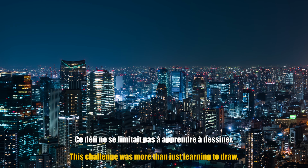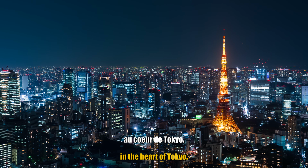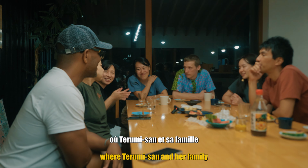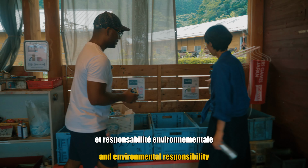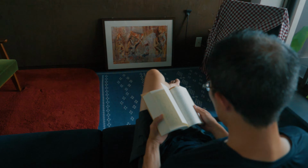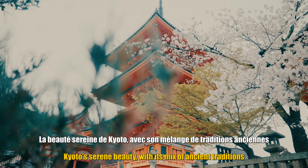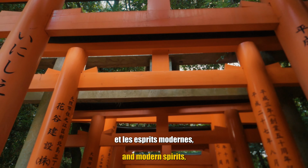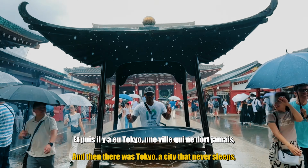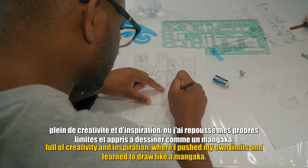This challenge was more than just learning to draw. It was about pushing my limits, embracing the culture, and finding inspiration in the heart of Tokyo. From the quiet, sustainable life in Kamikatsu, where Terumi-san and her family taught me the importance of community and environmental responsibility, to the vibrant energy of Nagoya, where I saw the passion in Kai's eyes as he shared his dream of exploring the world. Kyoto's serene beauty, with its mix of ancient traditions and modern spirit, showed me the delicate balance that Japan holds dear. And then there was Tokyo, a city that never sleeps, full of creativity and inspiration, where I pushed my own limits and learned to draw like a mangaka.